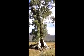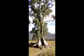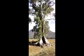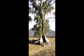Well, here we are in the Flinders Ranges again, and this is the Casno tree from an early photographer, 1878 to 1953.